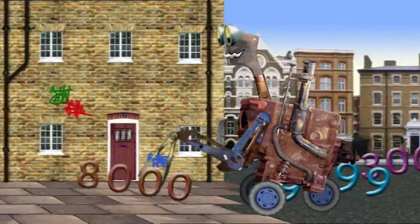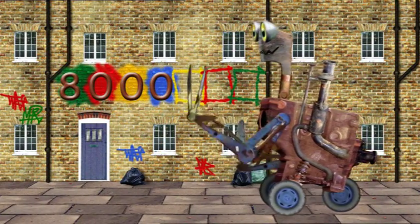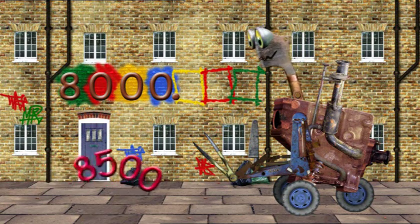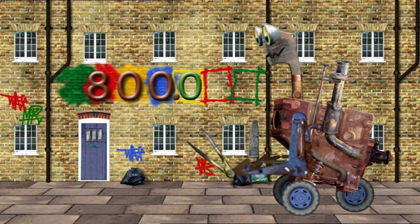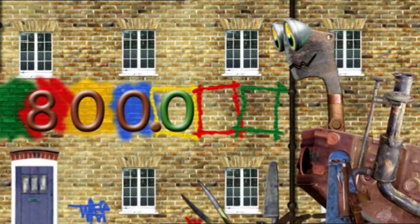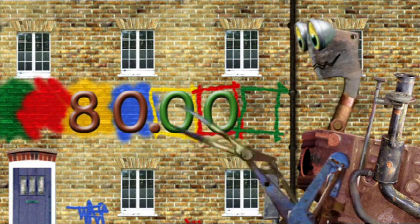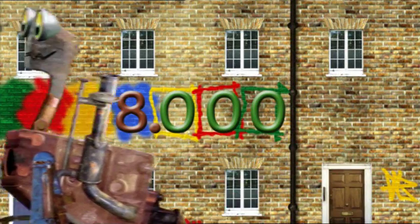All around you are the maths monsters doing the maths jobs that have to be done. And this week, look out for the divider. It's dividing 8,000. In goes the decimal point. Moving the digits to the right. 8,000 divided by 10, 800. 800 divided by 10, 80. 80 divided by 10, 8. Watch those digits moving right.